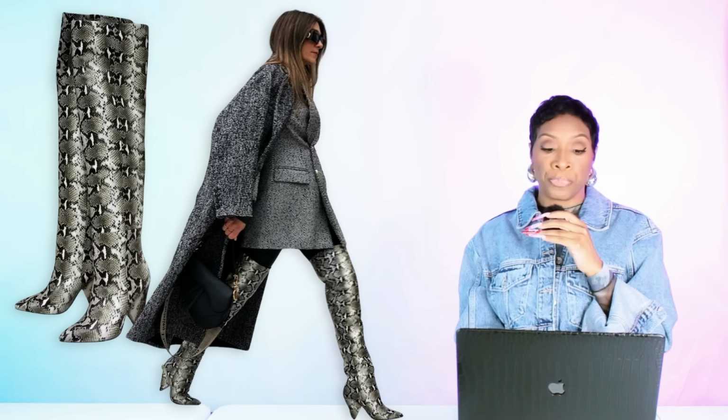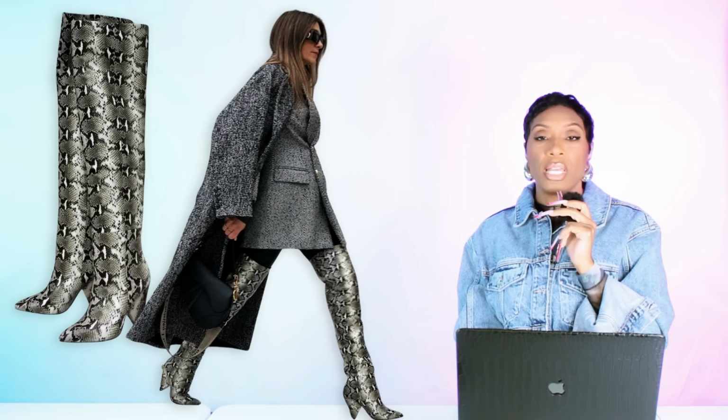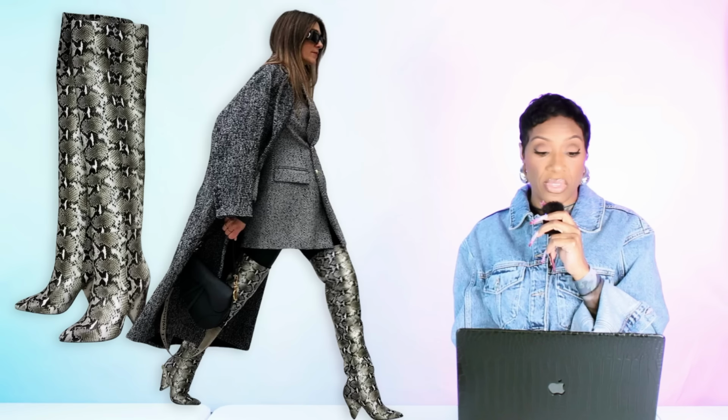These are real cute. And you see how these have a different kind of pattern on them than the last ones that gave a little more silver. So these are pulling in a little more of that white. These are called the slouchy pointed toe over the knee leather boots, and they are $250, marked down from $452. So they're on sale right now. They come in sizes 4 to size 11. Love these. I really like these. These are my favorites.